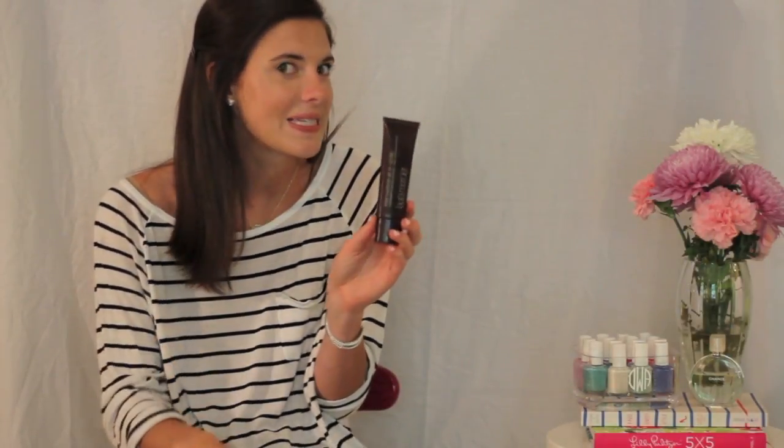In the summer, I don't really want a full coverage face, and I don't really want makeup that's gonna sweat off. So I try to go as minimal as possible, and this is great because it kind of covers up and hides blemishes, but your freckles still show through, or at least for me, and it is lightweight, but it just kind of hides imperfections. And this is in the shade Nude.